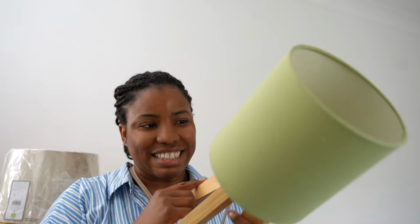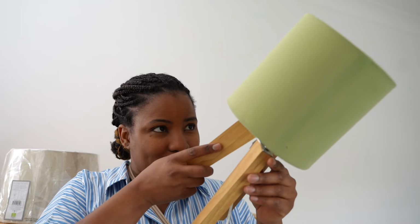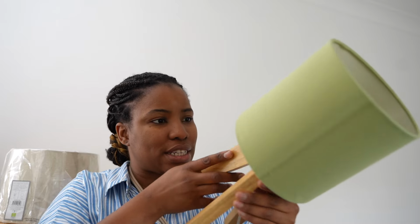So I'm really sad to remove this, but I think it's time to remove it. We've had this for over 15 years. So it's time for a change, and I probably need to learn how to make my own lampshades. But then do I have the color though? I don't have the color.